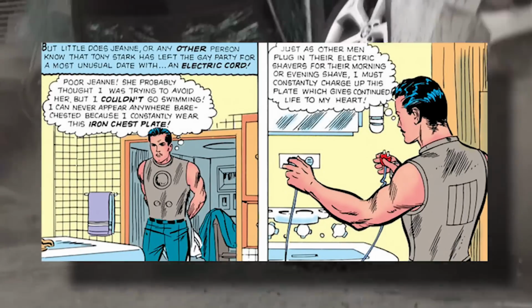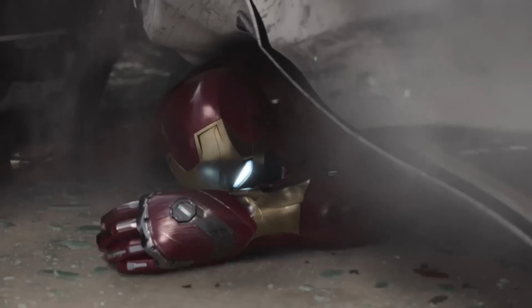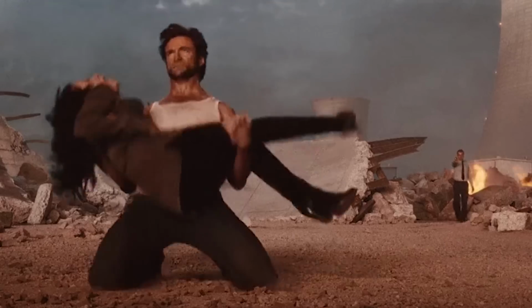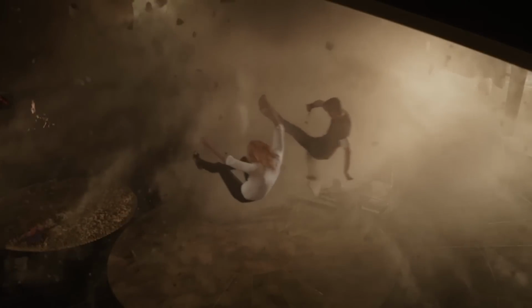With a superhuman ability to heal, Stark's body can produce entire new organs if it needs to keep itself alive. While he might not survive a gunshot to the head like Wolverine, Iron Man can still take some severe damage before calling it a day, inside and out of his suit.